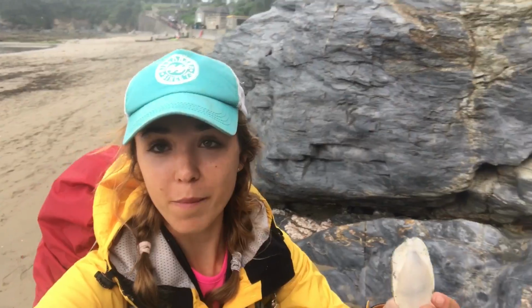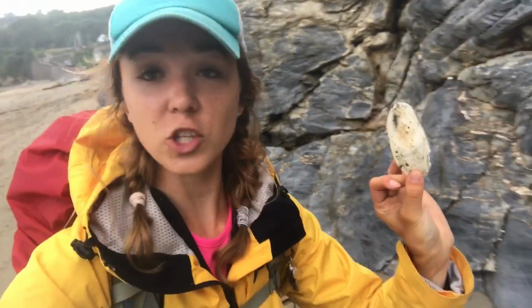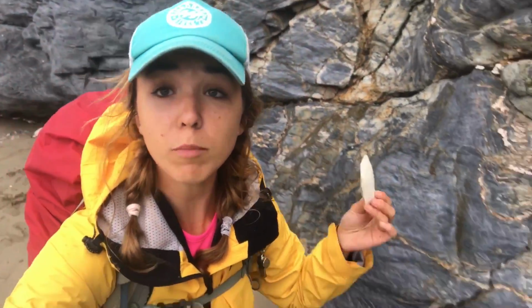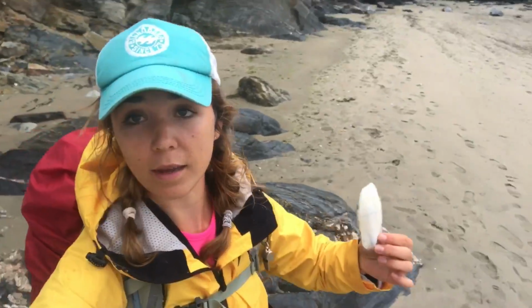I'm on the beach at the moment and I've just come across a white thing, which is actually the bone of a common cuttlefish. Now, common cuttlefish belong to the same group as squids and octopuses in a branch of mollusks known as cephalopods. Now, the common cuttlefish is an important predator and feeds on young fish, crabs and other sea life. And it can dive to a depth of up to 200 metres, but actually comes to the surface to feed.